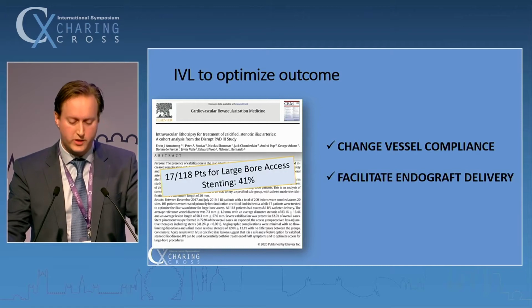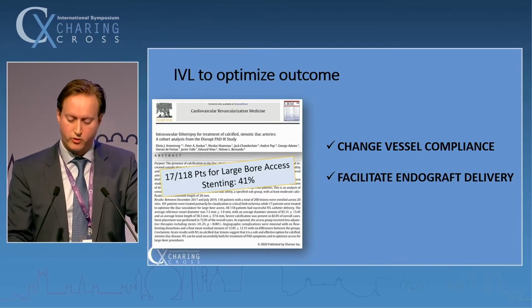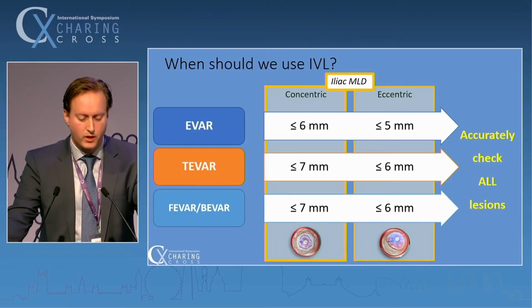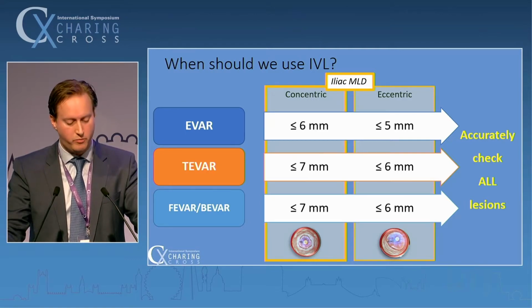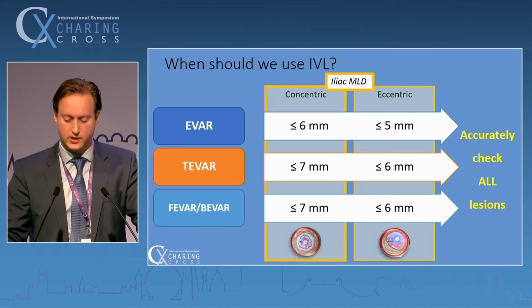So what does IVL do? You want to change your vessel compliance, and you want to facilitate endograft delivery. So when should we use IVL? When we have a patient requiring EVAR, if it's an eccentric stenosis less than 5 millimeters or concentric less than 6; in FEVAR, BEVAR, or TEVAR cases, when it's eccentric less than 6, or if it's concentric less than 7 millimeters.